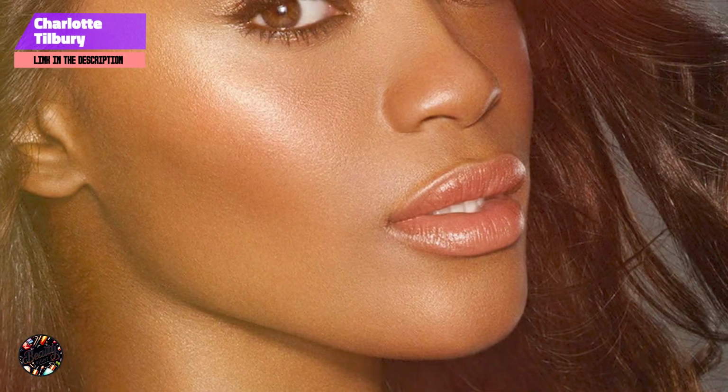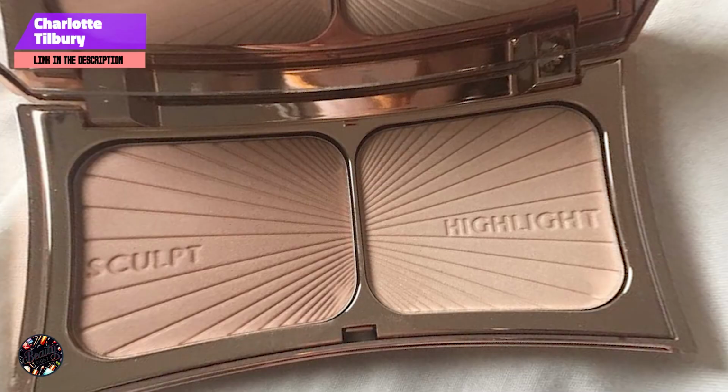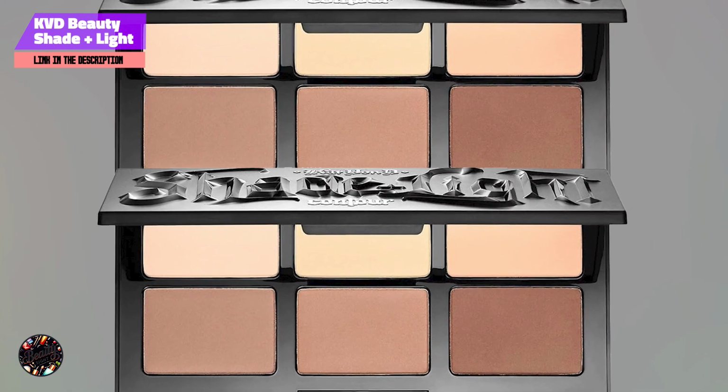The sturdy packaging ensures the product stays intact, even with frequent use, making it a durable and reliable choice for contouring enthusiasts. And finally, at number 5, we have KVD Beauty Shade Plus Light.